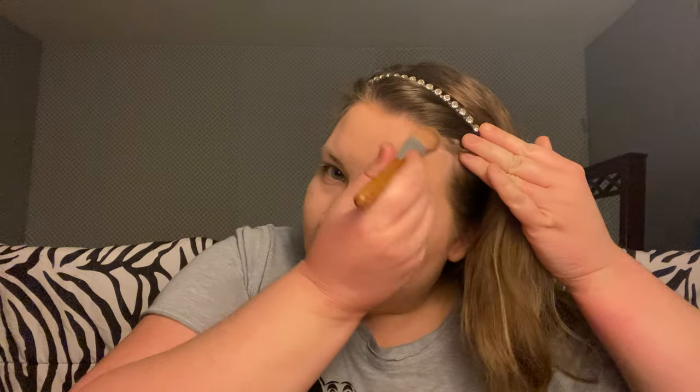Then I usually go back through and make sure there's no super harsh lines, because that's really easy to do with contour. So with this, I don't go too far down. I know a lot of people go really far down, but I'm just not comfortable with that. And if I can, I'll push it back in the places like you can see. And of course, I'll see how dark it is, and I'll be like, oh my gosh, I shouldn't have done that.